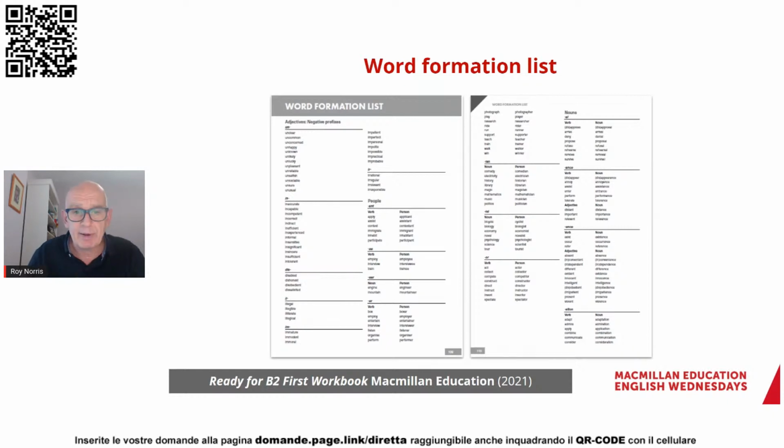Okay, word formation, a little bit more. Just to tell you that in the new edition of Ready for B2 First, we now have a word formation list. This is an extract from it. There are 9 pages altogether. It's not exhaustive, it's not everything, but it's a lot of the words that I've put this list together over the years. 20 years now since the first edition of Ready for First came out. This is our 20th anniversary. And over the years, I've gradually put this list together. We didn't manage to get into the 3rd edition, but it's in the 4th.